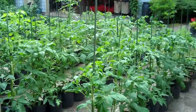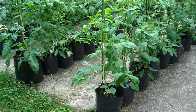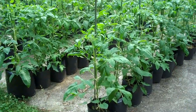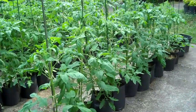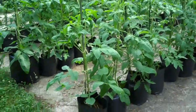These are my 3 rows of indeterminates that I'm growing in 2-gallon grow bags that I'm really pruning hard. 1 central leader for the most part, and then going to top out once they set a cluster of fruit. So I really just want to force some tomatoes from these plants for seed saving and to see if we can get some fruit to taste and photograph for the book.